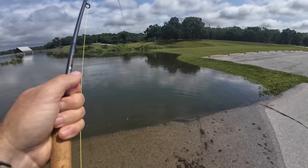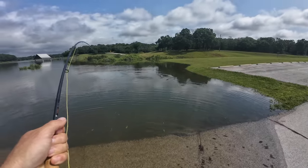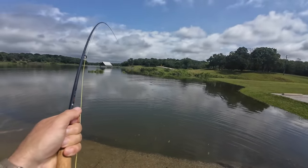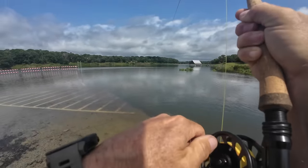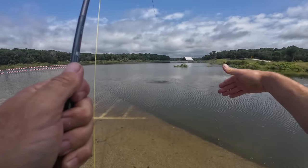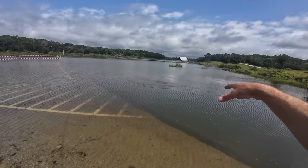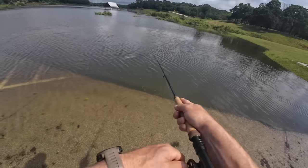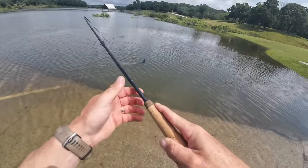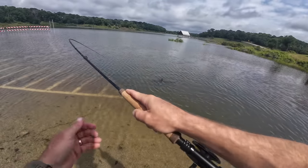I've got 3x for my leader, so I need to just take her easy. He's gonna wake up a little bit. There he goes. He's really rocking now. He's awake. Now he knows what's going on. So what I was really looking for with a fish was its tail up, nose in the sand, just eating up those little creatures down there. They're going after the bugs that are living in this grass. Oh, he's wrapped. Be real careful right here. I'm gonna try to untangle him. There we go. Now I got you by the nose, buddy.